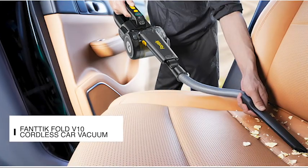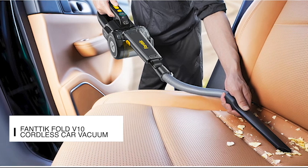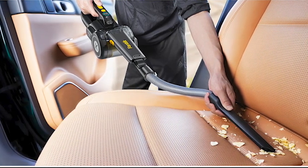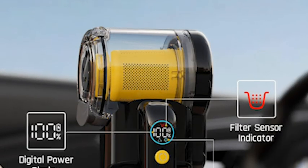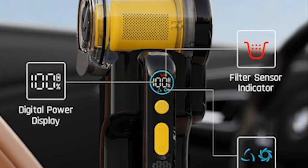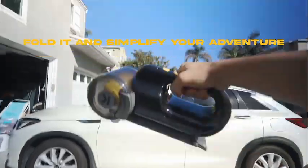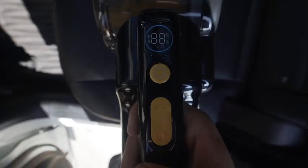Number 2 is Fanttik Fold V10 Cordless Car Vacuum. It is a high-suction handheld vacuum with a unique pivoting design, allowing 7 cleaning angles for easy access to car interiors. An LED display provides real-time battery and suction power updates. Powered by an 80,000 RPM brushless motor, it delivers 17,000 pascals of suction to lift dust, pet hair, and debris.